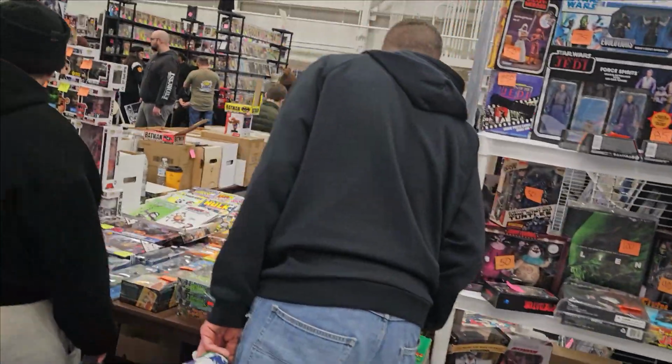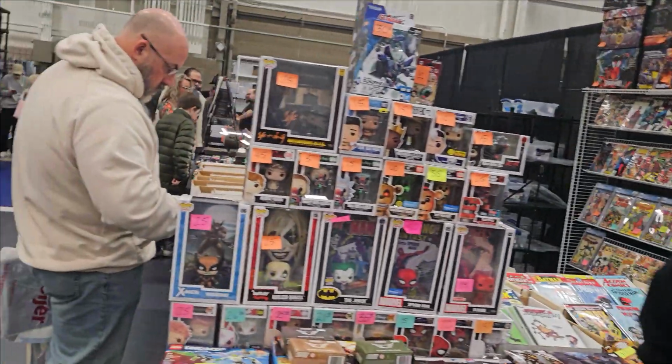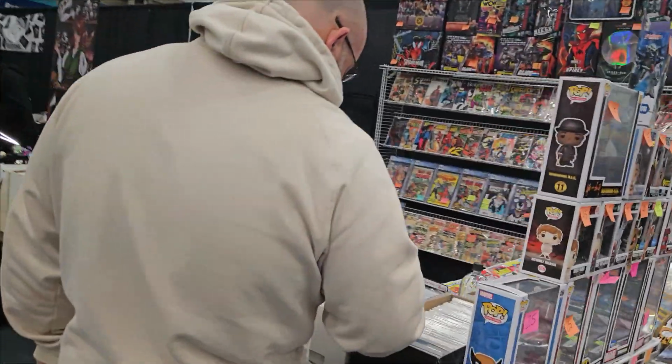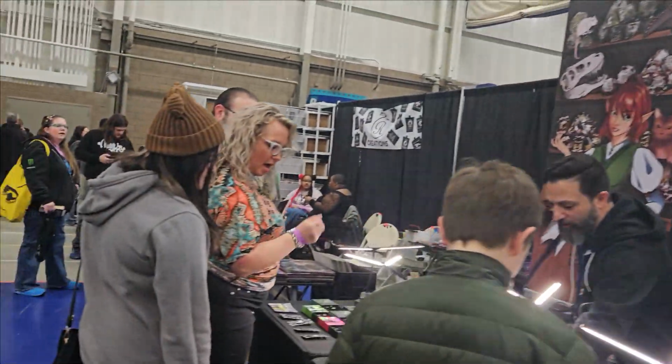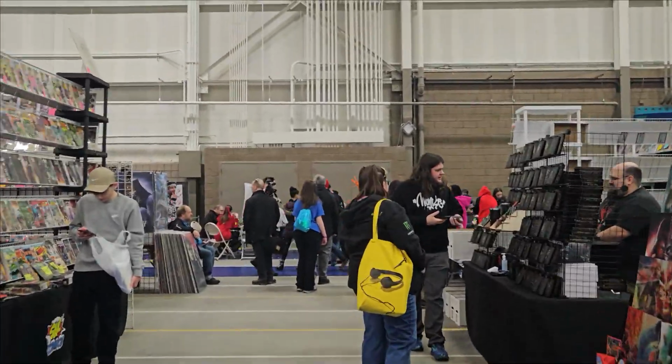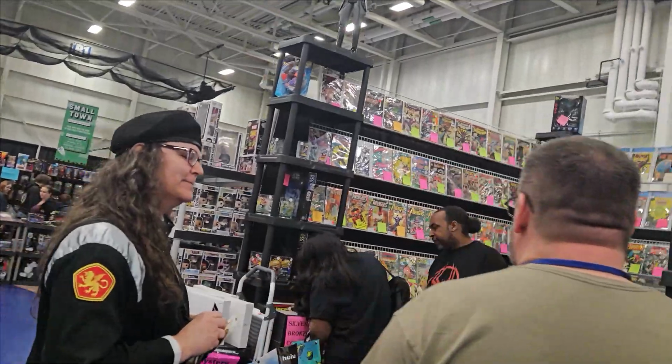And a lot of Golden Age stuff, more than I've seen at any of the other local shows recently. And again, right, this is bigger than your typical Southeastern Michigan local show. This guy had some good comics. He had a lot of cards as well. And I almost bought a few boxes of cards, but did not.